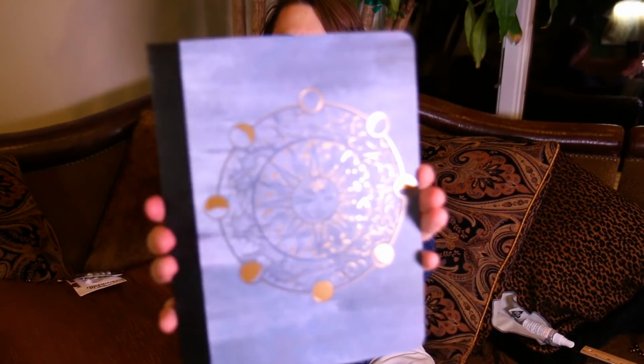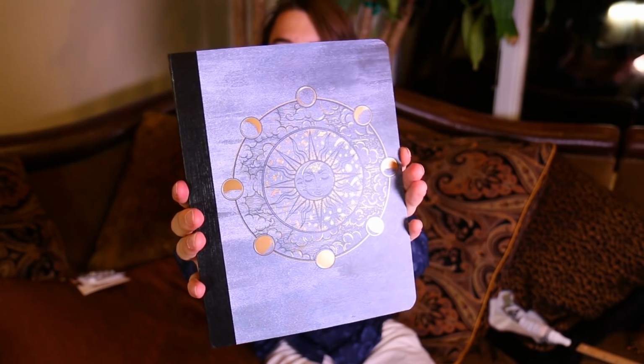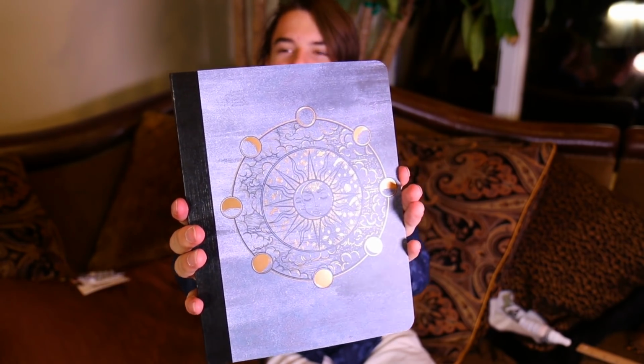I got myself a really nice looking notebook. This is to take notes, maybe a planner, just to keep track of the assignments I'm doing and to keep myself organized.